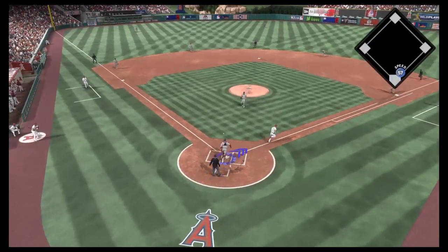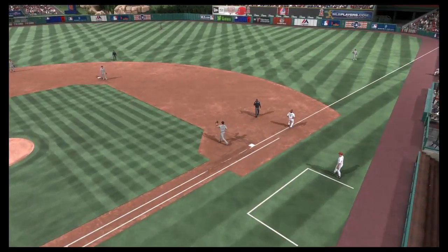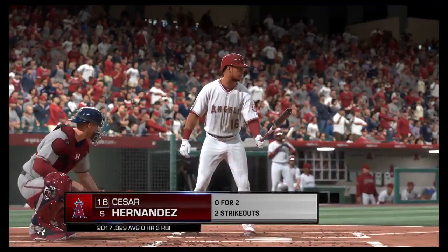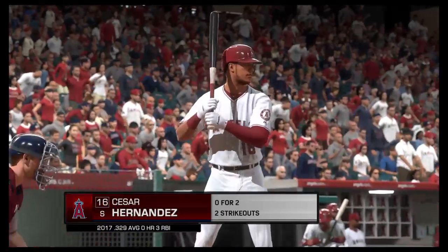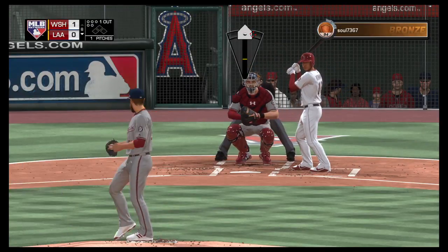Bounced softly in front of the plate. And a great athletic play to get him. Man, wow. Digging in, the switch hitter, Cesar Hernandez. He struck out twice thus far, so we'll see if he can fare any better here.